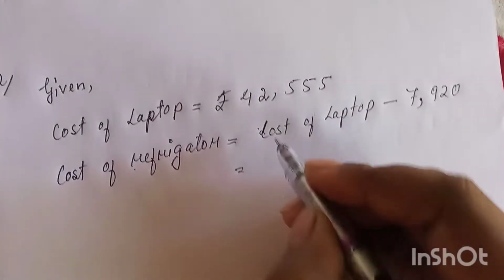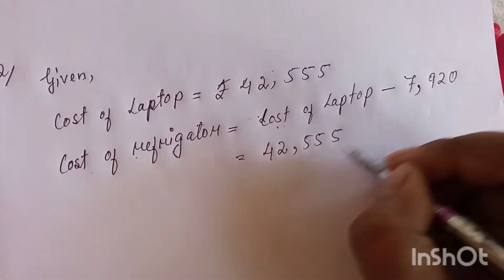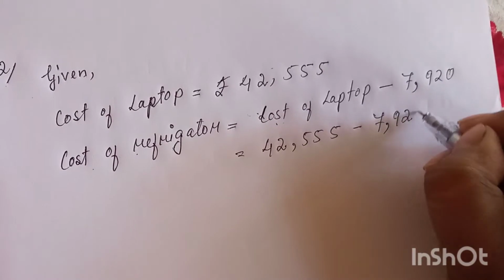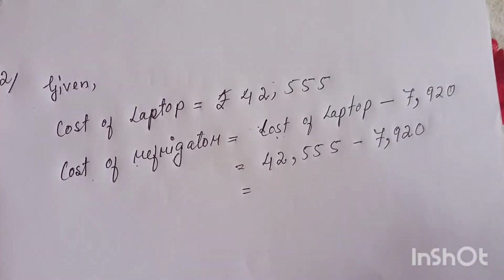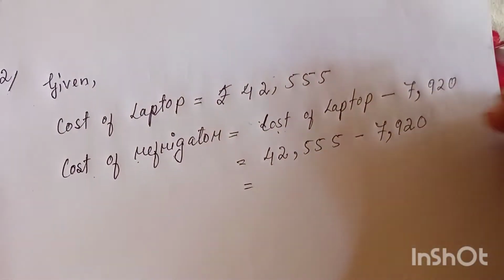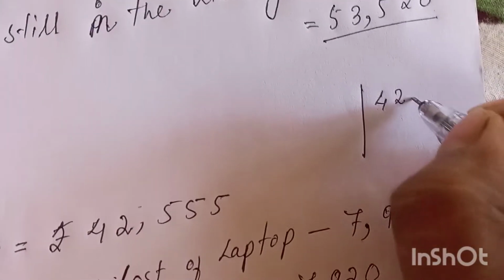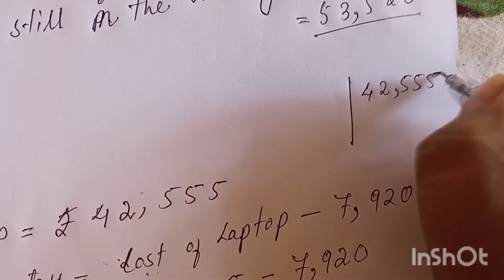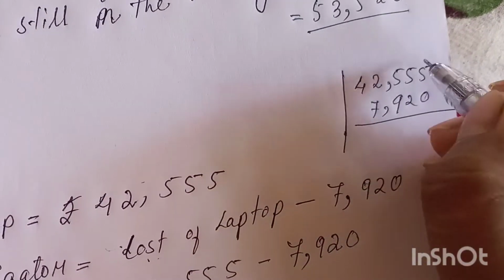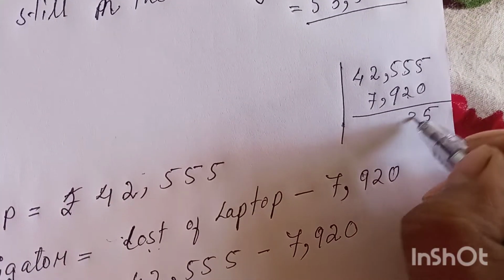Now let us find it out. So the cost of the laptop was 42,555 minus 7,920. Now let us find out the cost of the refrigerator. 42,555 minus 7,920. So here 5 minus 0 is equal to 5. 5 minus 2 is equal to 3.